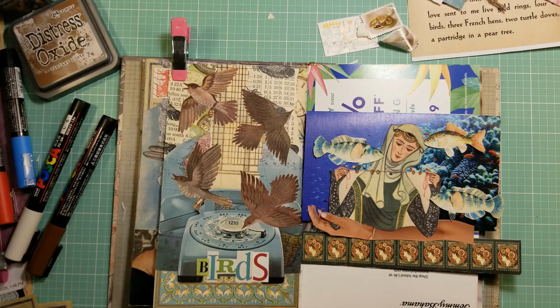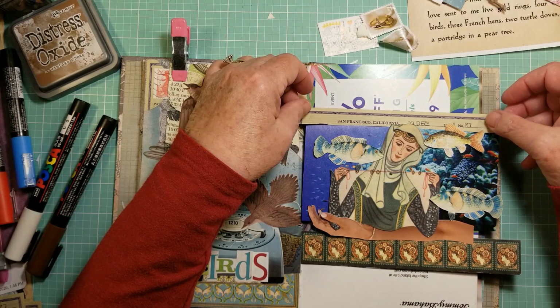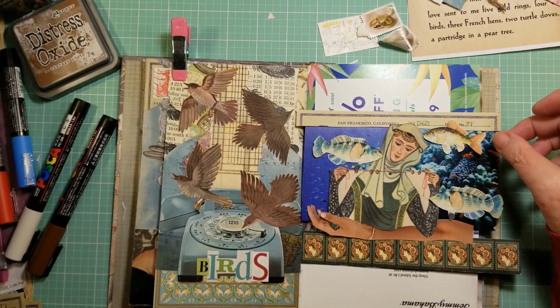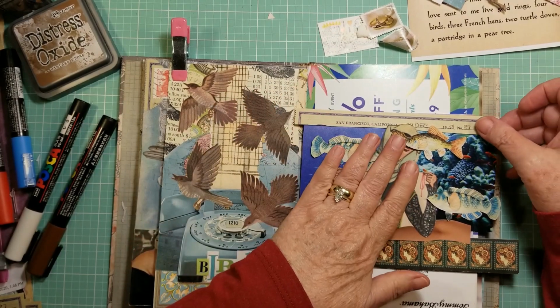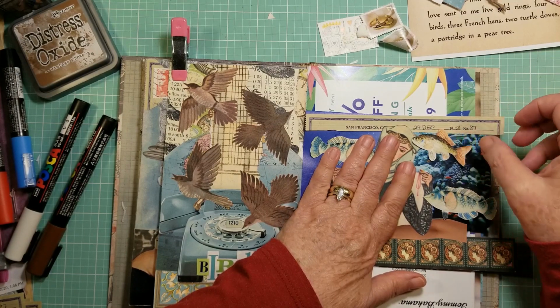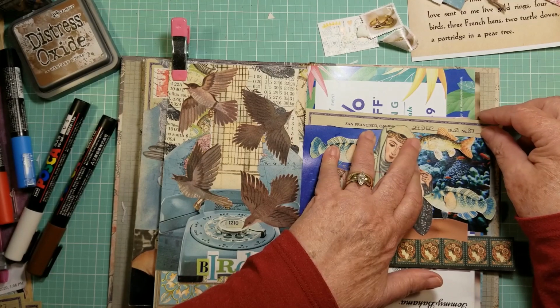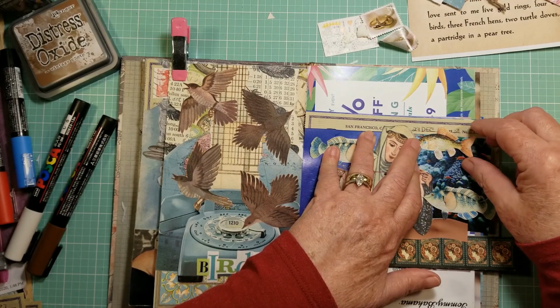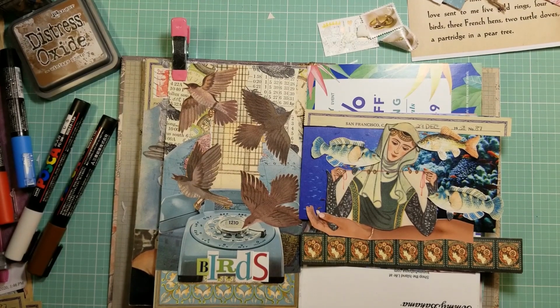So I'm just going to cut straight across this line. And figure out how to use this in the collage. Huh. That fish could fall right, its fin could fall right there in that space. Okay, I kind of like that.